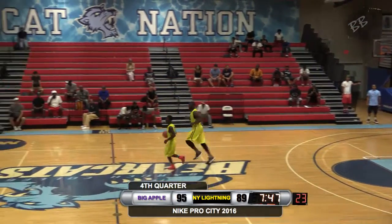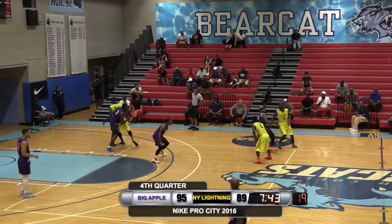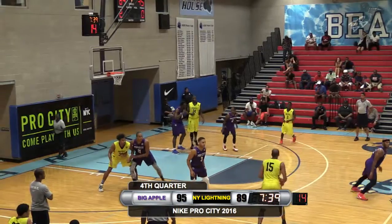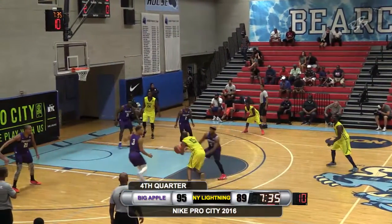Big Apple basketball up 6. Every time the Lightning get back in, I don't think they've taken a lead yet in this game. They have not. They tie it, and they just can't take over. And now Big Apple basketball looks up, and they have a 6-point lead again.